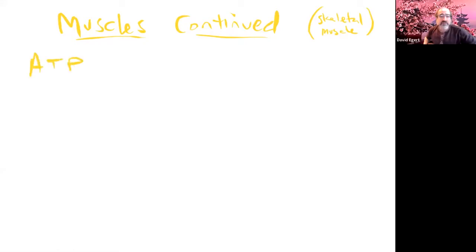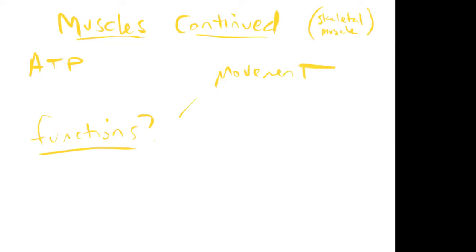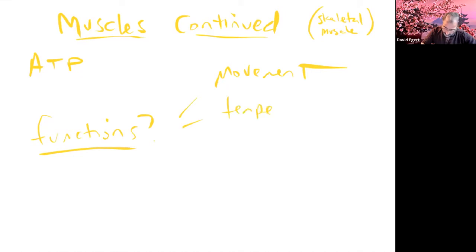And I should mention, while we're here, we never actually introduced muscles in terms of what are all the functions of the muscular system in our body? Obviously, movement. I think one is to maintain heat in the body. Yeah, so one is going to be temperature regulation.